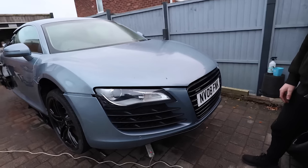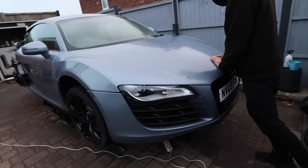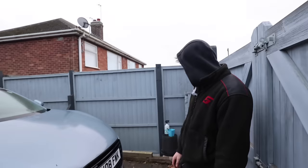That ain't looking too shabby, is it? We need to sort out the panel gaps a bit, don't we? But yes, it looks pretty good. Oh, that's better, yeah. Sorted.